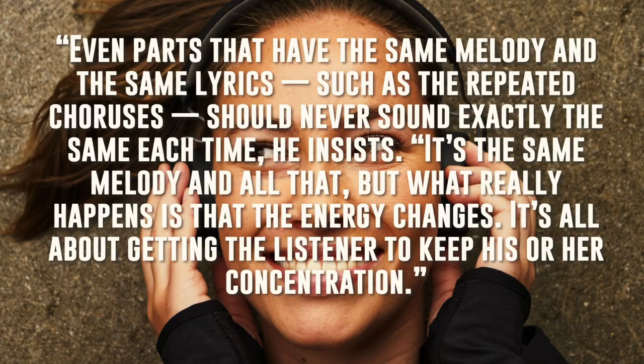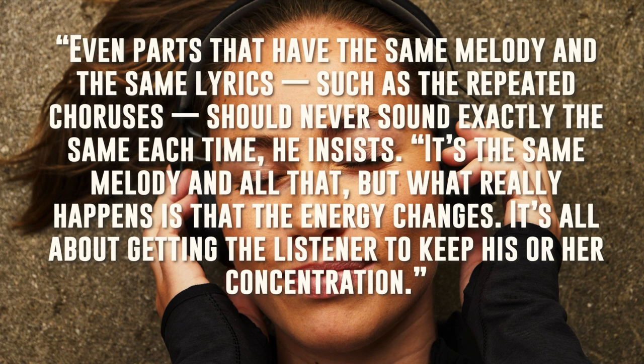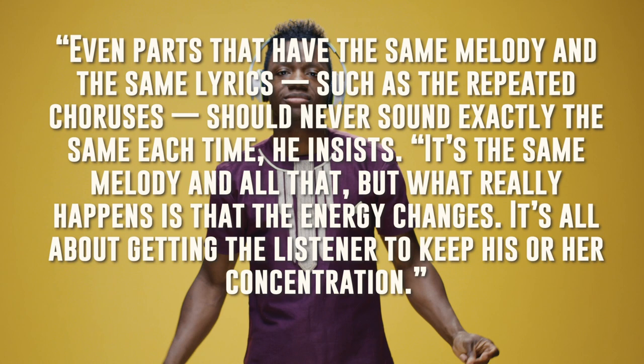Now, according to Max, even parts that have the same melody and the same lyrics, such as repeated choruses, should never sound exactly the same each time. It's the same melody and all that, says Martin, but what really happens is that energy changes. It's about getting the listener to keep his or her concentration.